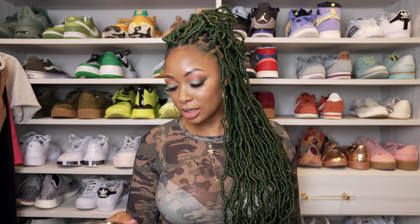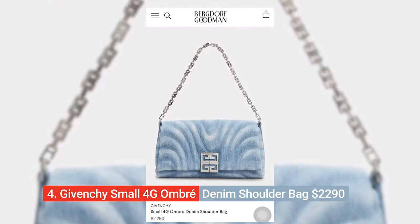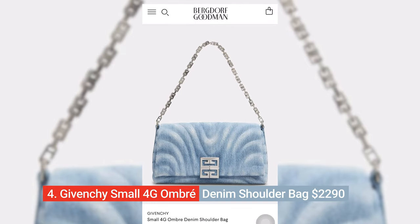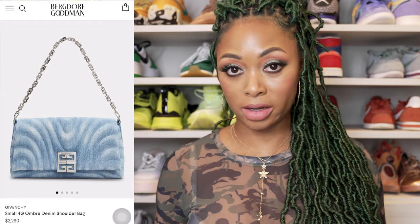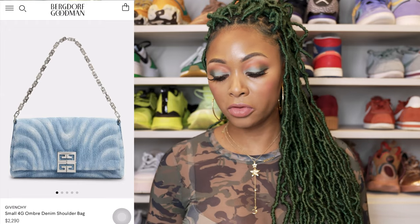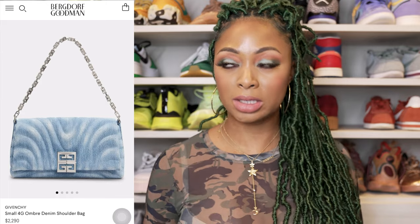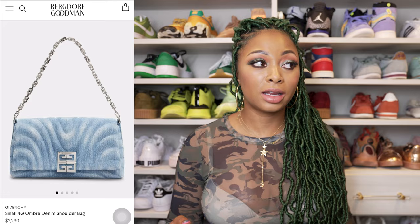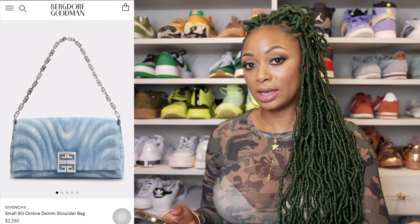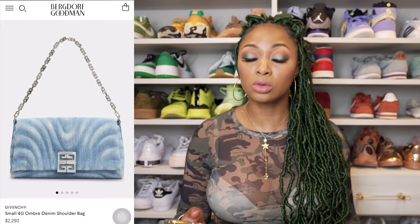Next on my list from Givenchy, and this is the Givenchy small 4G Ombré denim shoulder bag. I've passed this bag up twice in Neiman Marcus at this point, and I'm showing you the Bergdorf Goodman website, which y'all know is one and the same company, basically two different stores. But I passed this bag up twice and it caught my attention twice. Like, I passed by it and I went back to it and I was like, oh my God, this is beautiful in person. And it truly is.